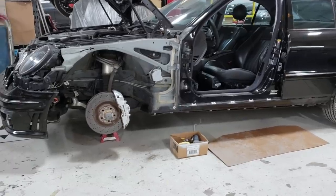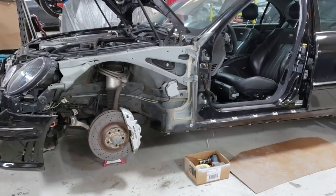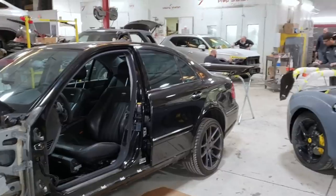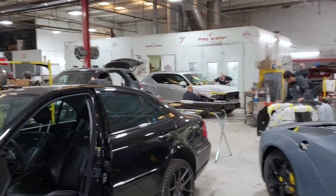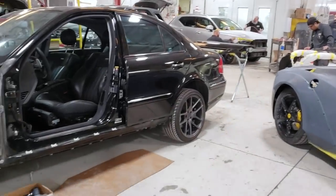And here she is, my totally naked E55 AMG, and I'm not gonna lie, it's really weird seeing the car like this. Oh, and I apologize for all the noise, guys, but these guys are going to town fixing up a bunch of other cars. I'm kind of filming in the middle of their normal workday.